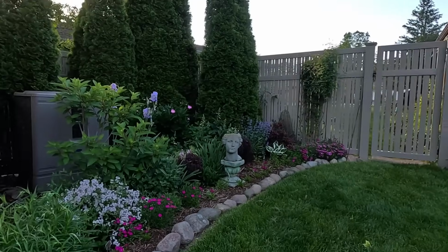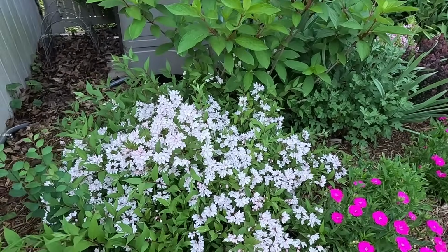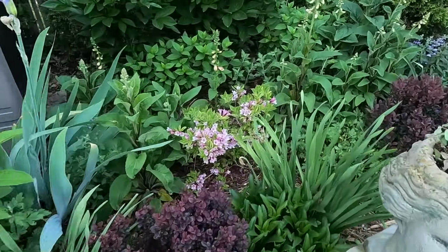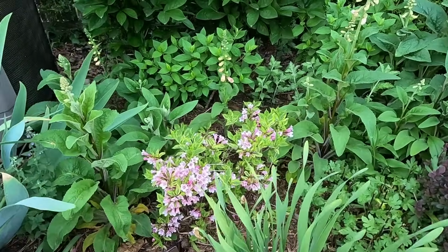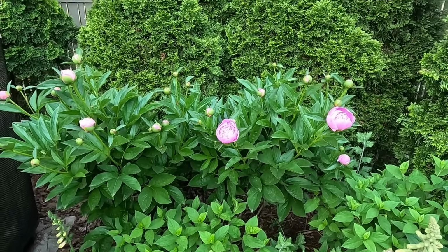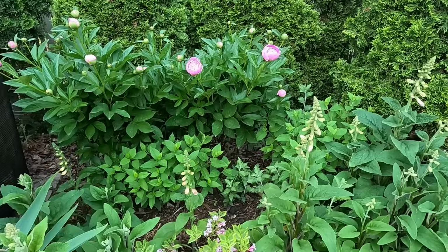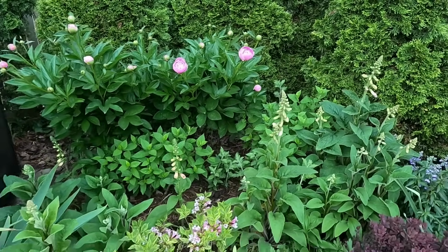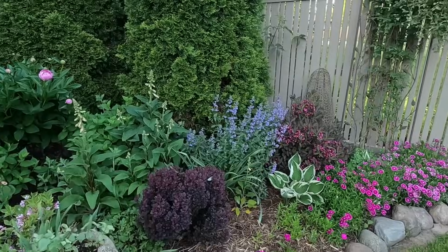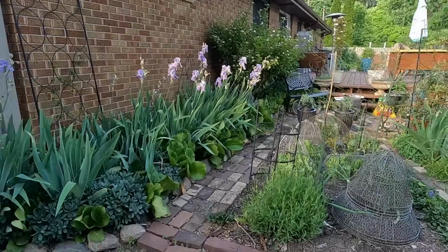Look at this Yuki cherry blossom deutzia over here. Oh, isn't that lovely? And then we have the Rainbow Sensation Weigela that is in bloom. And behind that, we have some peonies. These are the Bowl of Beauty peonies that are starting to bloom, as well as the Dalmatian peach foxgloves that I planted. So much color.